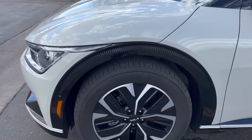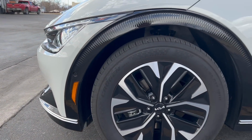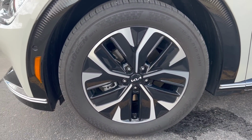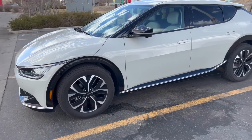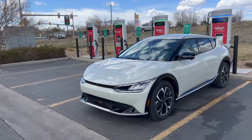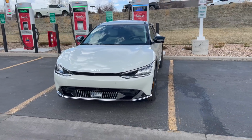What kind of tires are on this thing? Kumho Solus HP71s. They're 235/55 R19s. I'm not seeing that they're an electric specific tire anywhere, but it looks pretty good on the 19-inch wheels. This is, of course, the wind trim in the EV6, which is sort of the mid-spec. There is a GT line available that gives you a little bit more features above this.